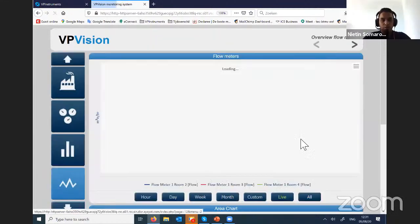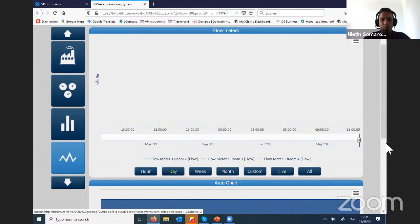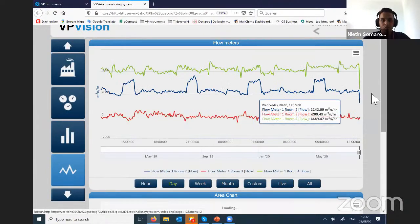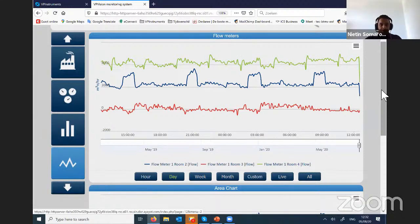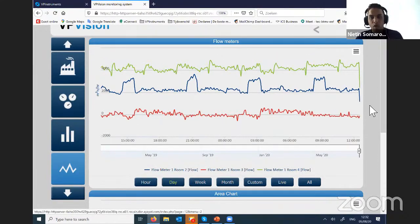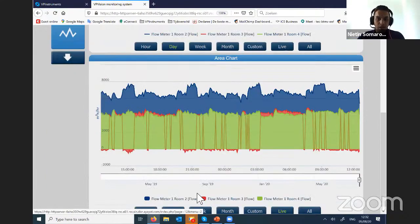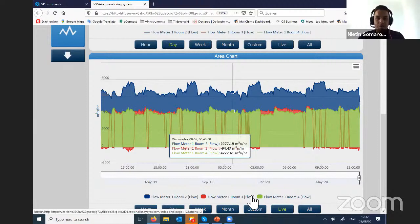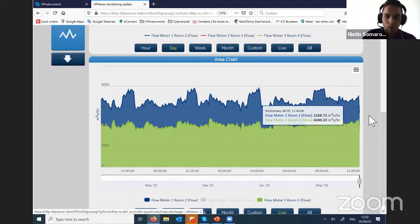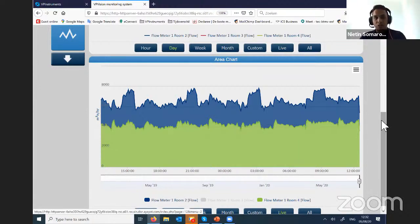There are all different types of visualizations. For example, for the flow meters, we can also plot graphs. So if you want to deep dive into the compressed air system and see how my flow is being distributed and what kind of problems there are, you can easily see that here. If there is any problem in the compressed air system, you can easily track it and justify it.